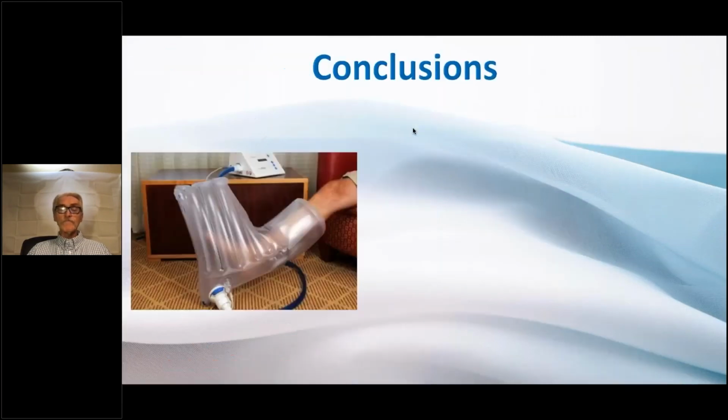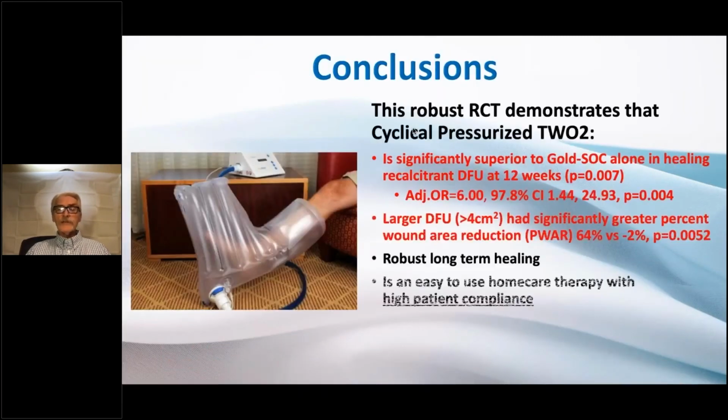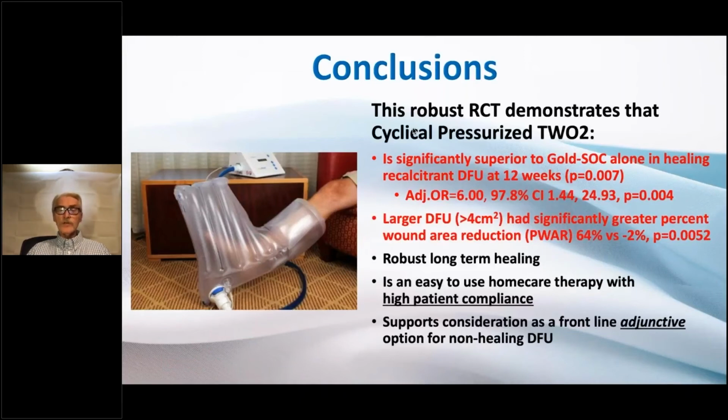So in conclusion, this robust RCT demonstrates that cyclical pressurized topical wound oxygen is significantly superior to gold standard of care alone. And we used the best standard of care in both groups that we possibly could. And remember, patients were 6 times more likely to heal at 12 weeks in the active group compared to the sham group. The larger DFUs also had a significantly greater percent wound area reduction at 12 weeks compared to the sham treated group. We provided for robust long-term healing, as I said, because we had clinically significantly fewer recurrences.